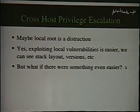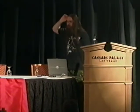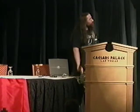Now, cross-host privilege escalation. It's a term I made up. Probably someone else has a better word for it. Local root, maybe it's a distraction. Root on another box is probably just as good as root on this box. I was sitting there thinking about that SSH with a root shell on the other end, and I thought, I don't care about root on this guy's workstation. Screw him, right? I want root on that name server.